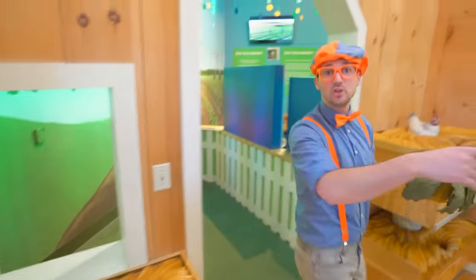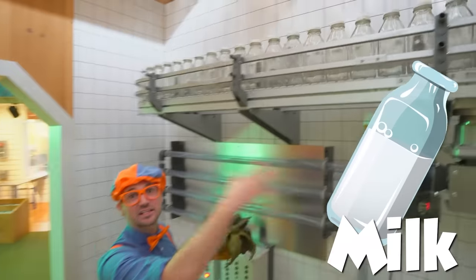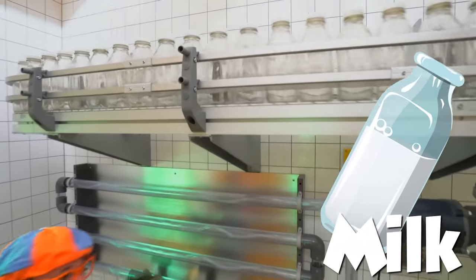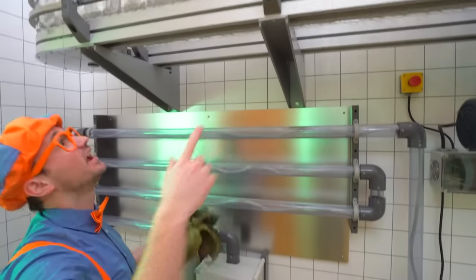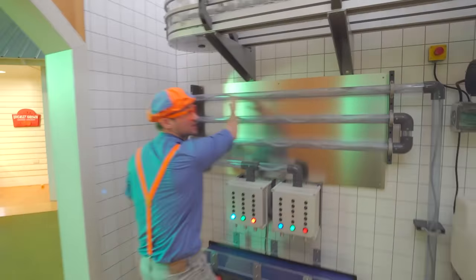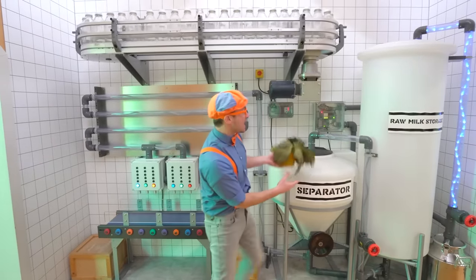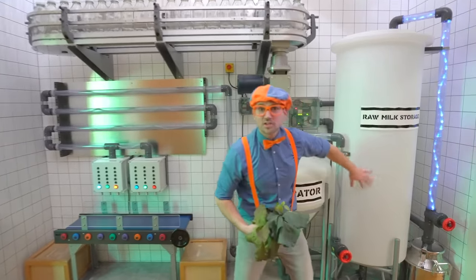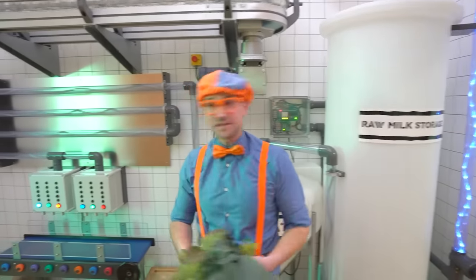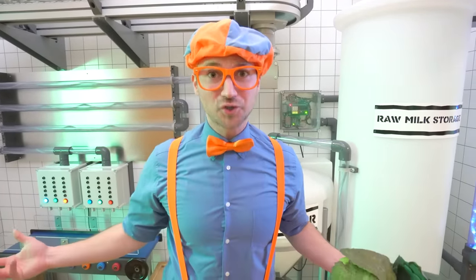Whoa. And look at this. Whoa. This is where the milk gets bottled. Yeah, that's so cool. They're all spinning around right there. And then it goes through these tubes. And then it goes down into this area. And the raw milk storage. Wow, this is so cool. Gets bottled up and then goes to the grocery store. Yeah!